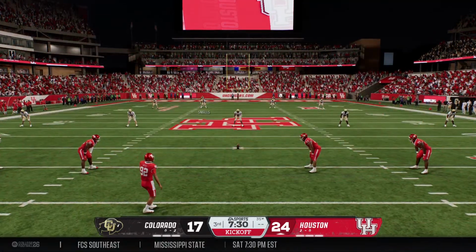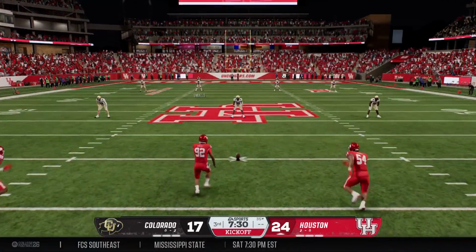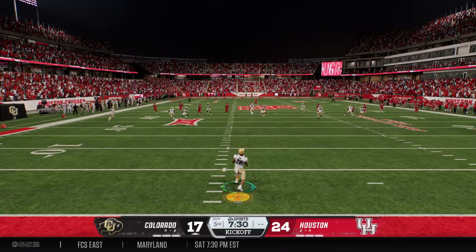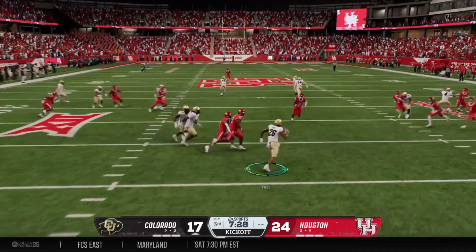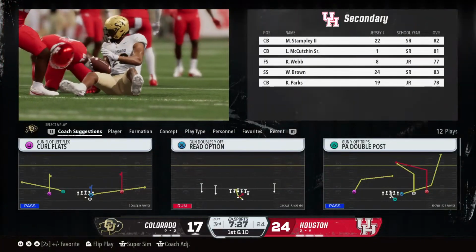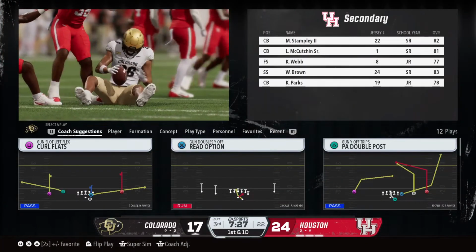They're set to kick it off. Do you think this crowd's going to get loud when their defense comes on the field? He'll bring it back from inside his 5. He was hoping for something a little more dynamic, but they get him on the ground at the 20.